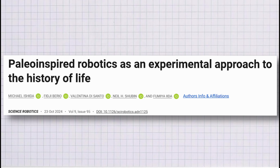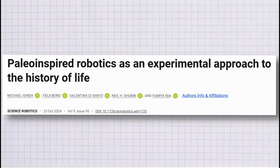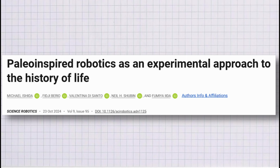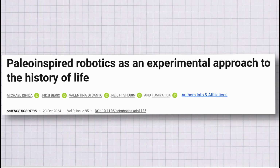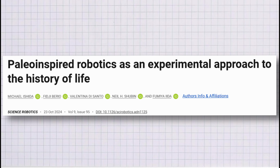By studying how evolution has shaped life on Earth over millions of years, we might gain insights into how to design truly evolvable hardware. It's like those bio-inspired robots we talked about, taking cues from nature to solve engineering challenges. But in this case, we're drawing inspiration from the entire history of life. That's a great way to think about it.